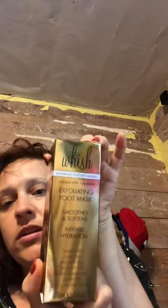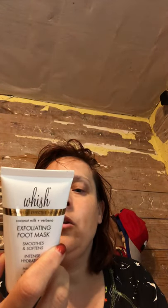Okay. Oh, this is the Wish Exfoliating Foot Mask. So this you actually put on your feet, and then you put little fuzzy socks on, and then when you wake up in the morning, you rinse your feet off, and it makes your feet all smooth. So it's like a pedicure in a thing, and it smells really good. Can't wait to try this when I get home from work. So, all right, let's see what else I've got here.